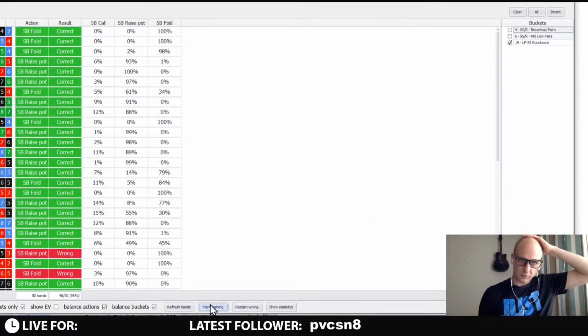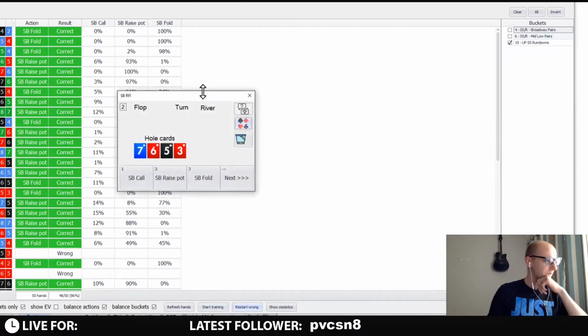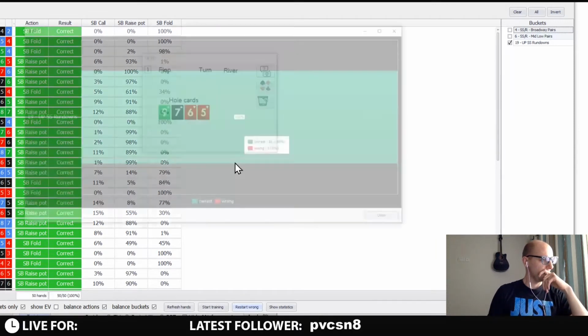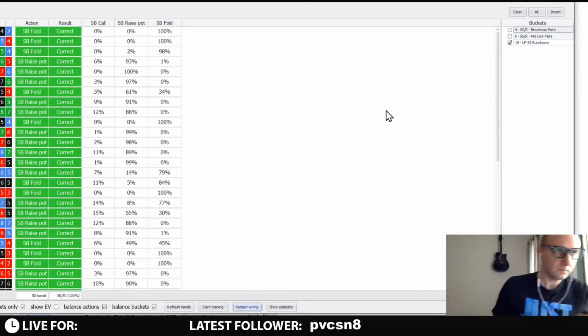It's not that important to have a nutted suit, for instance, than if you're opening, I don't know, middle position. So then what we can do here is go into just the hands that we were wrong with. We were wrong with this one first. We discovered it's a fold, and this one is open. So that's it. This one was pretty easy.